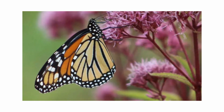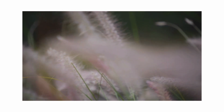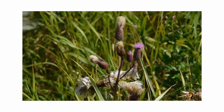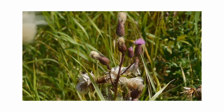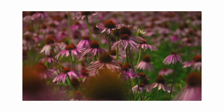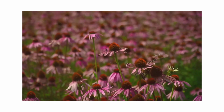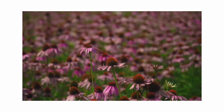Imagine a plant that towers over its neighbors, its sturdy stems reaching for the sky. This is Joe-pye weed, a gentle giant with a heart of gold. Named after a Native American healer, Joe-pye weed, also known as Eutrochium spp, is not a weed at all, but a stunning wildflower native to North America.